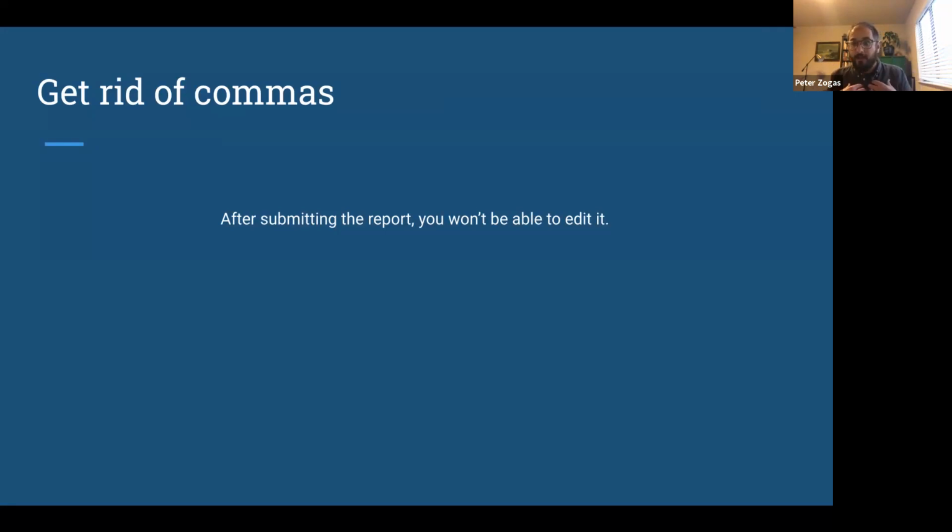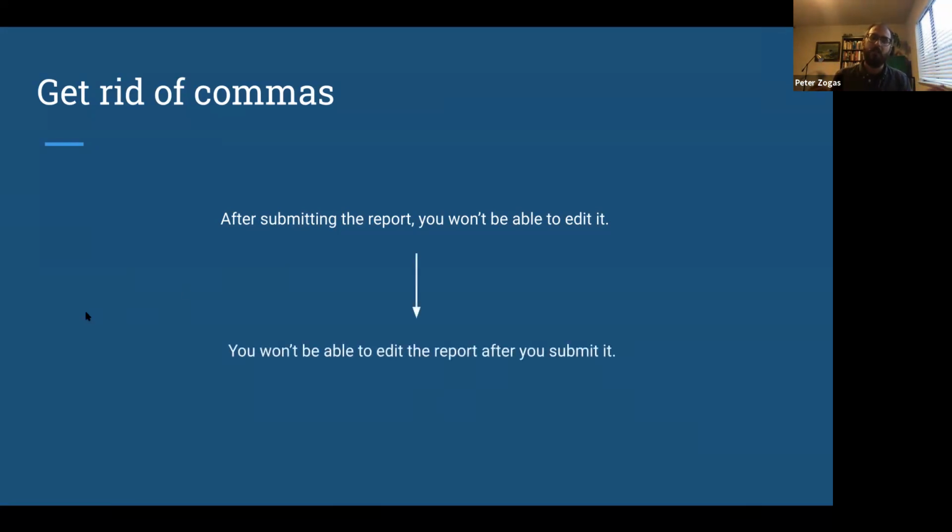I am on the mindset that punctuation scares people. It is what it is. But it's like a shortcut to identifying ways you can improve writing that will appear in a product. And a lot of times there's really simple ways to make this easier. You won't be able to edit the report after you submit it, right? So this is an instance where your first thought might be, hey, after you submit the report, you can't edit it. And then you think about, wait, there's a comma there, and maybe I can make this better.